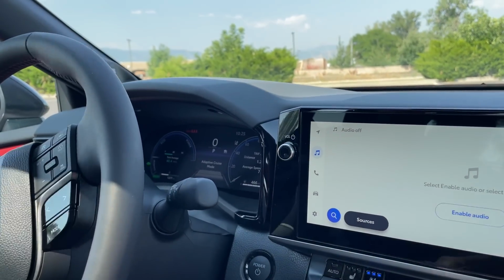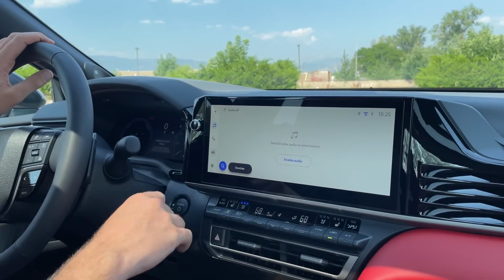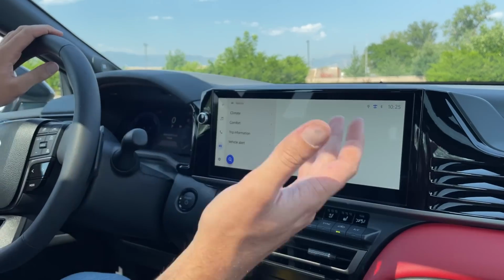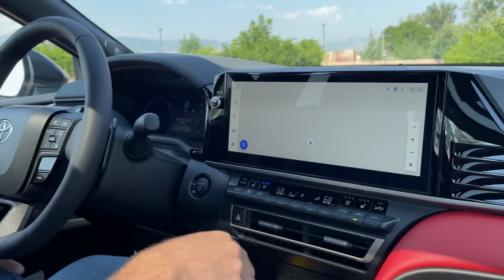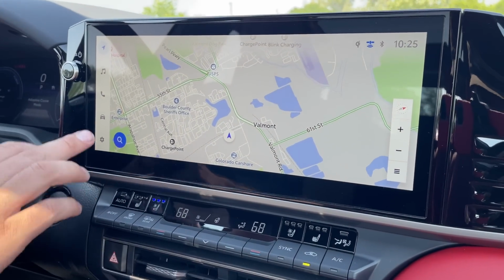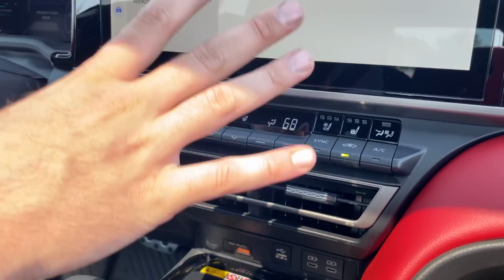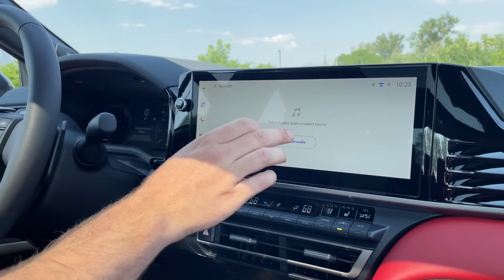So pretty ergonomically located, does take up the majority of the dash, but it is the latest and greatest in Toyota infotainment. If you're familiar with the Tacoma, the Tundra, and any Lexus product now, this is all going to look very, very familiar. Apple CarPlay, Android Auto incorporated as well. Pretty colorful, pretty easy to use. User profiles you can integrate there as well, along with phone connectivity. So overall, not a bad system.